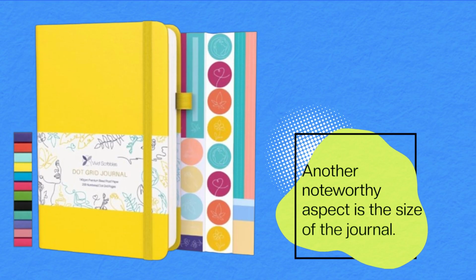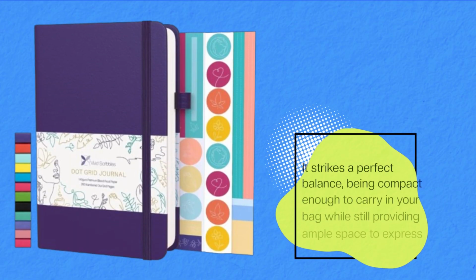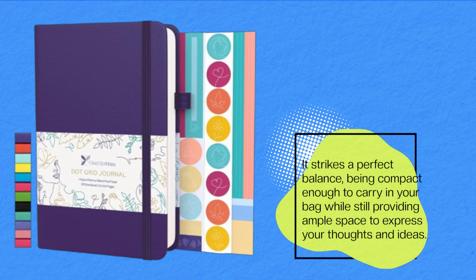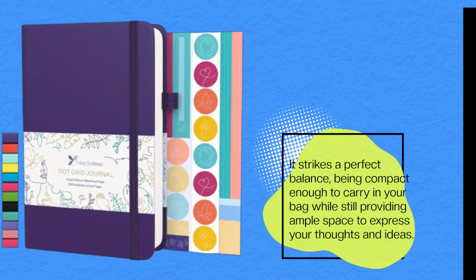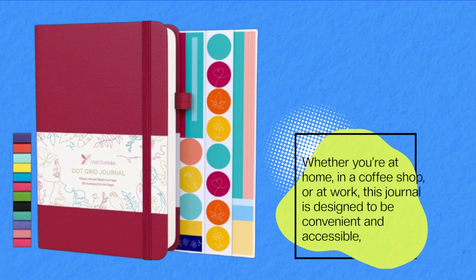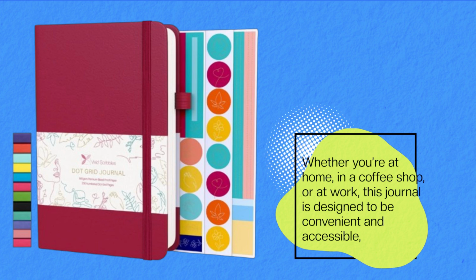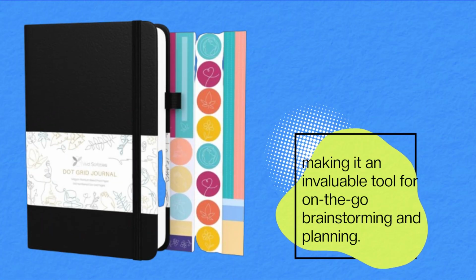Another noteworthy aspect is the size of the journal. It strikes a perfect balance, being compact enough to carry in your bag while still providing ample space to express your thoughts and ideas. Whether you're at home, in a coffee shop, or at work, this journal is designed to be convenient and accessible, making it an invaluable tool for on-the-go brainstorming and planning.